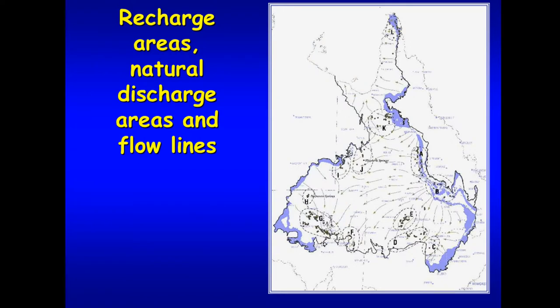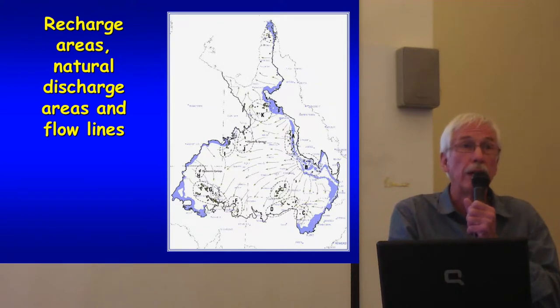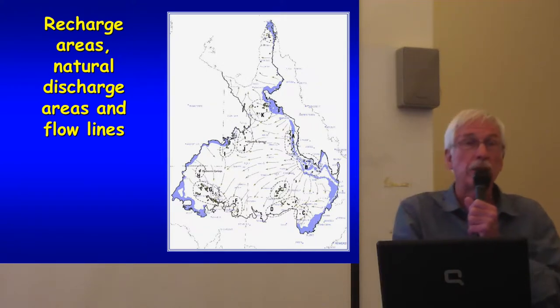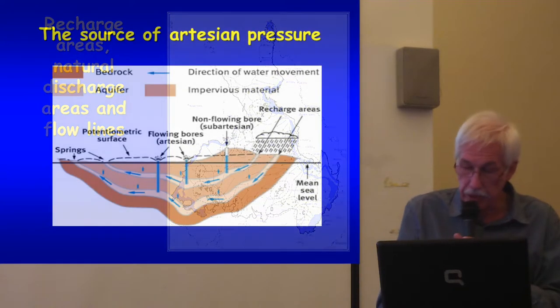The recharge areas in the basin are around this side of the basin, and somewhat on the western side. Recent research has shown that in the past few hundred or few thousand years, the western side of the basin recharge has been almost insignificant. So really the recharge comes from the Great Dividing Range in Queensland and New South Wales, and the water flows from east to west across the basin and out of springs that I'll talk to you about.